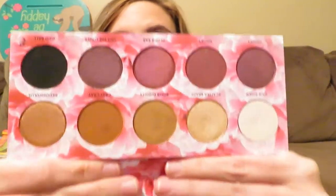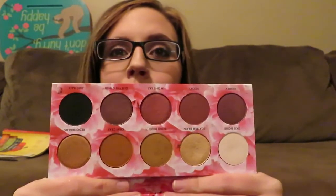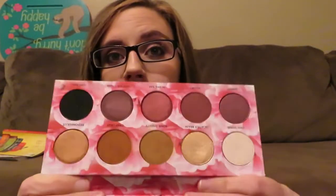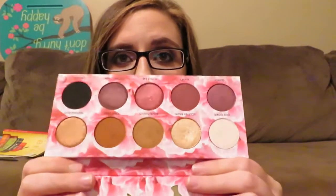I've used this palette a lot too. I love it. It's very red toned and pukey browns. Those are my favorite besides purple. So I love this. If you don't have it, you need to get it. I don't care if you don't like Loreal or not. You need to get this thing because it's pretty nice.